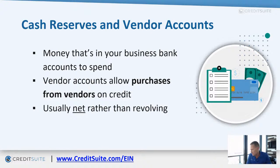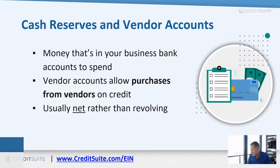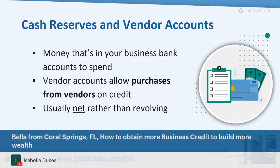And Cornisha from St. Louis, Missouri is in the house. Kevin Gifford, thank you for coming in. Where did you say you're coming in from? Lake County Mortgage. I appreciate you saying hello. A Diamond Royal Logistics is in the house as well. And Bella, we've got Bella here from Coral Springs, Florida.